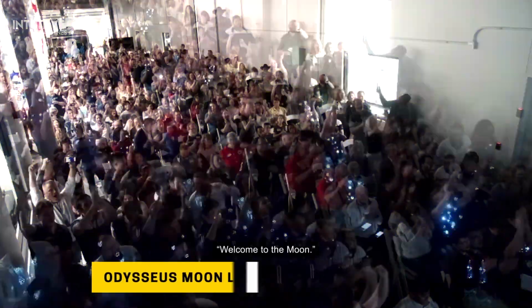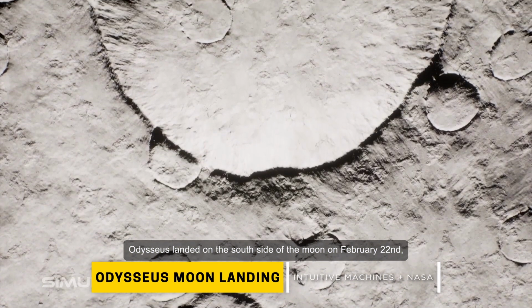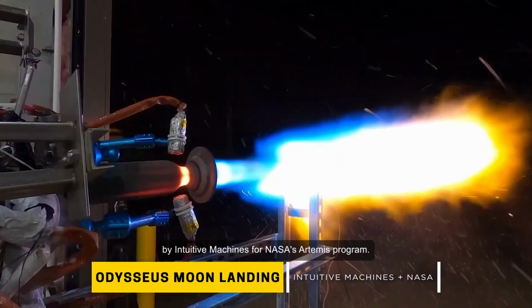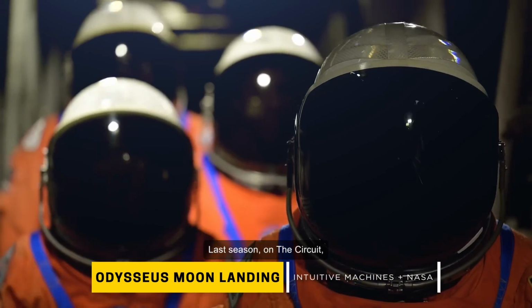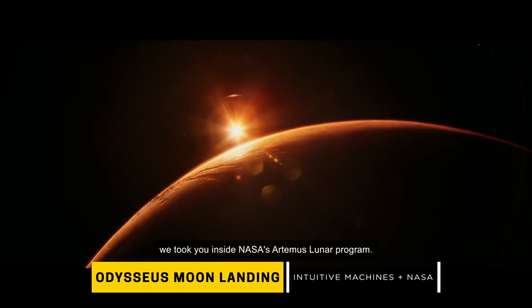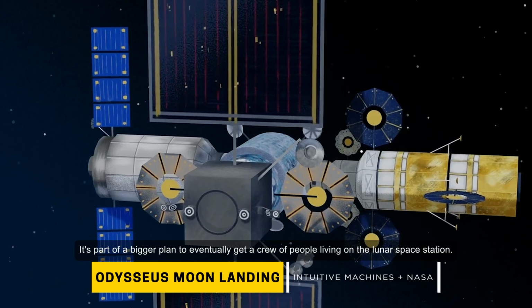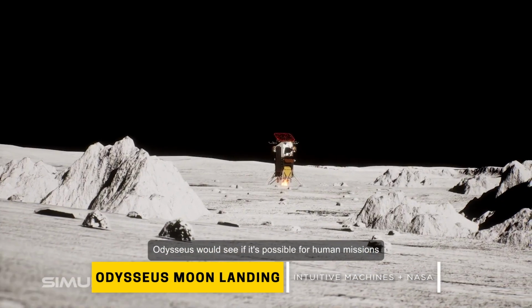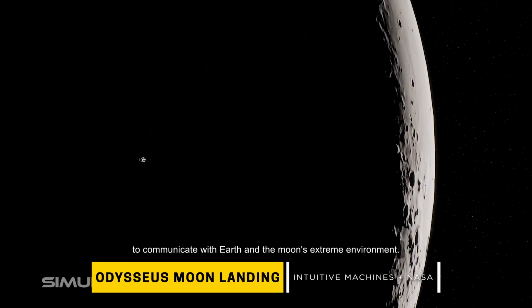Welcome to the moon. Odysseus landed on the south side of the moon on February 22nd, the first spacecraft lander commercially built and operated by Intuitive Machines for NASA's Artemis program. Last season on The Circuit, we took you inside NASA's Artemis lunar program. It's part of a bigger plan to eventually get a crew of people living on the lunar space station. Odysseus would see if it's possible for human missions to communicate with Earth and the moon's extreme environment.